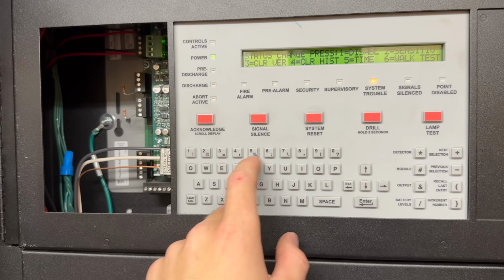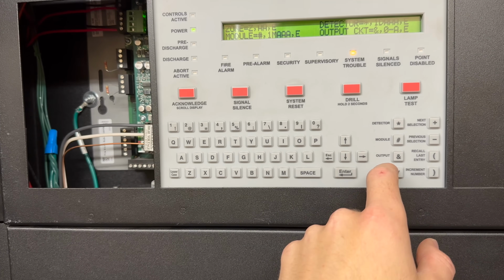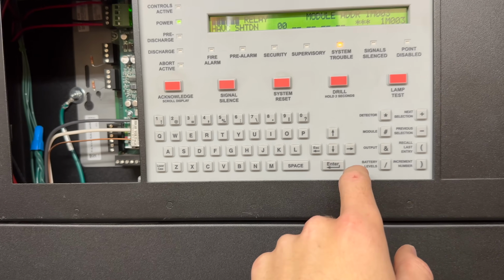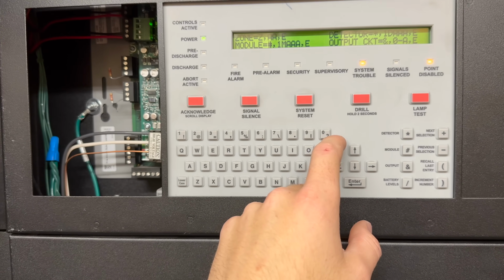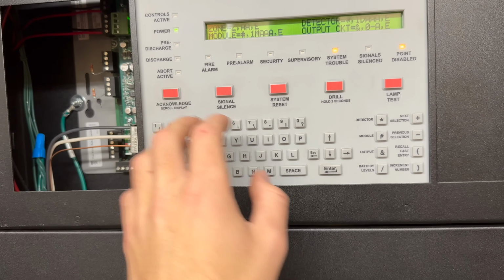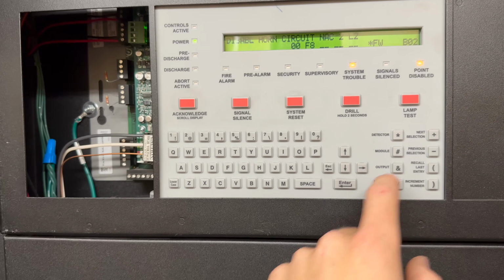And I'm going to disable, and this is going to be module 3. Enable, disable, and I'm going to do output circuit 1, disable, outputs. There's no one home. I guess it doesn't really matter. Well, I'm here now. Output 2. Disable.